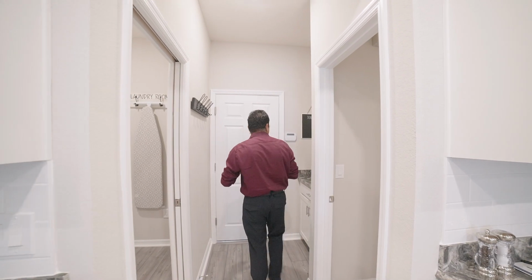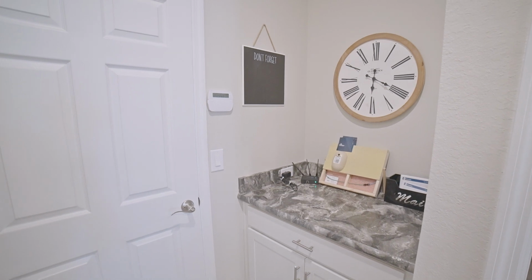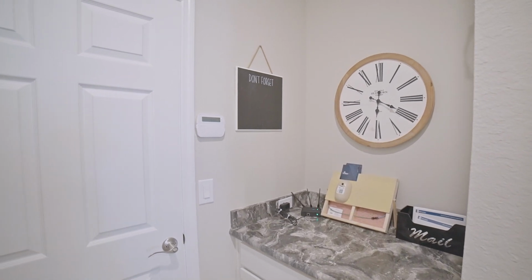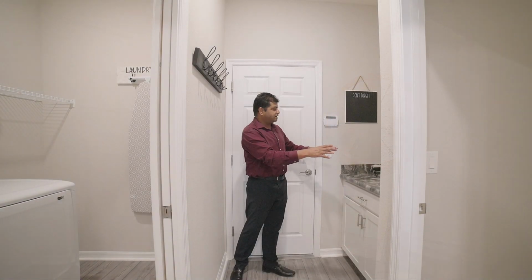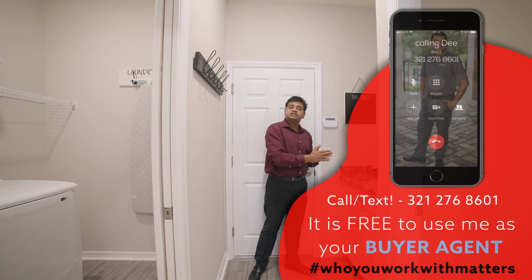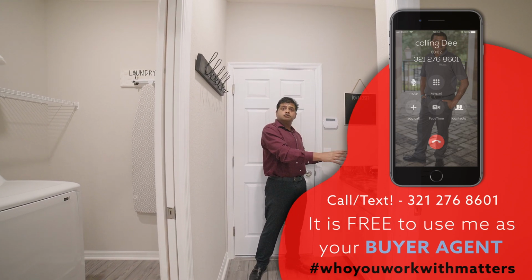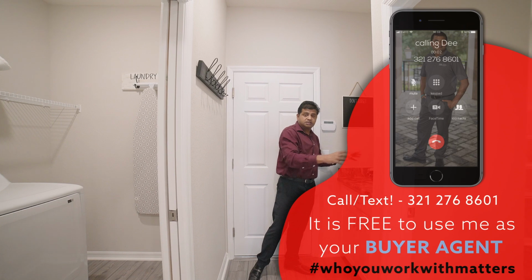And then one thing I want to mention right over here is actually an upgrade. So you have this little cavity. Now most builders have some sort of furniture or something, but this is really a nice, neat feature. You come out of the garage, you drop your keys. Now I have seen with some other builders, they make it like a little drop station, so that is something that you can always do later on. So that is just something to keep in mind.